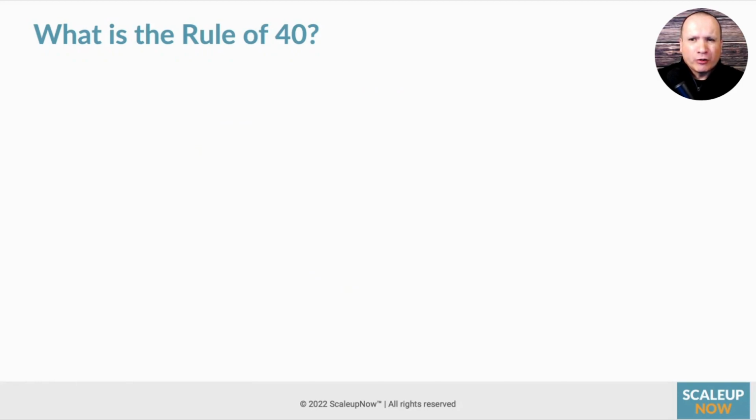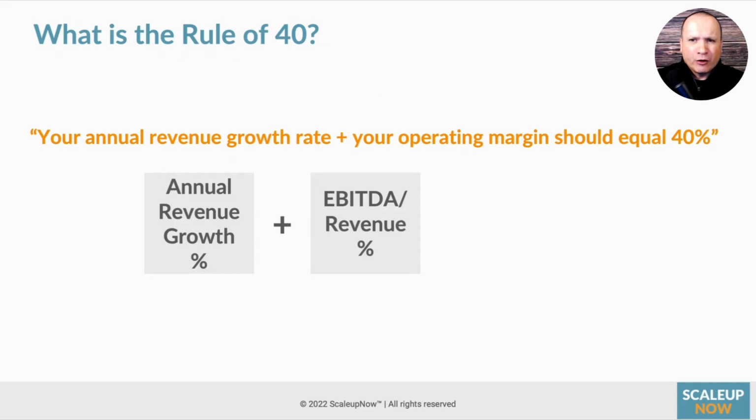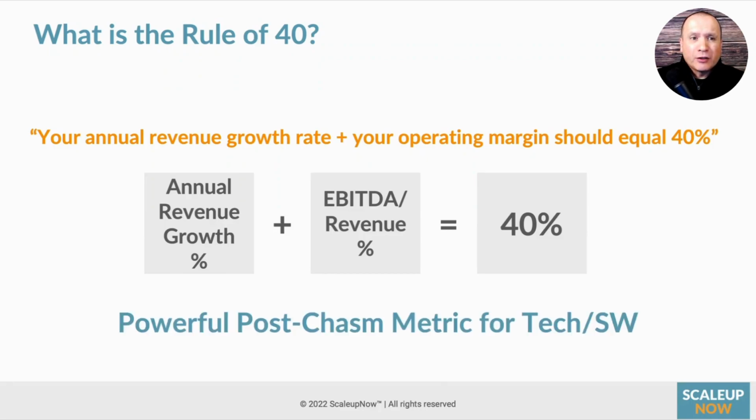Here is the original definition. Annual revenue growth rate plus operating margin should be equal to or greater than 40%. It's very straightforward. Again, annual revenue growth as a percentage, add EBITDA over revenue together, should be 40% or more. It's a very powerful post-chasm metric for technology and software companies.